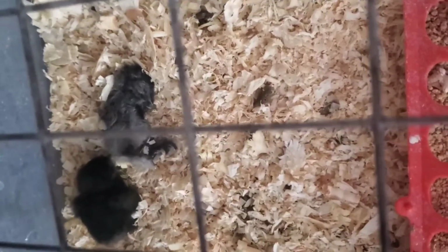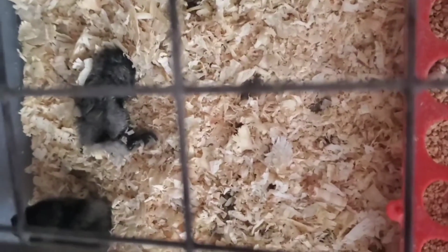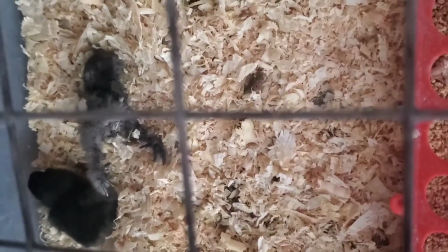Hey guys, here we have our newborn baby chicks. Look! So our two hens that are laying right now had a grand total so far of four that hatched.